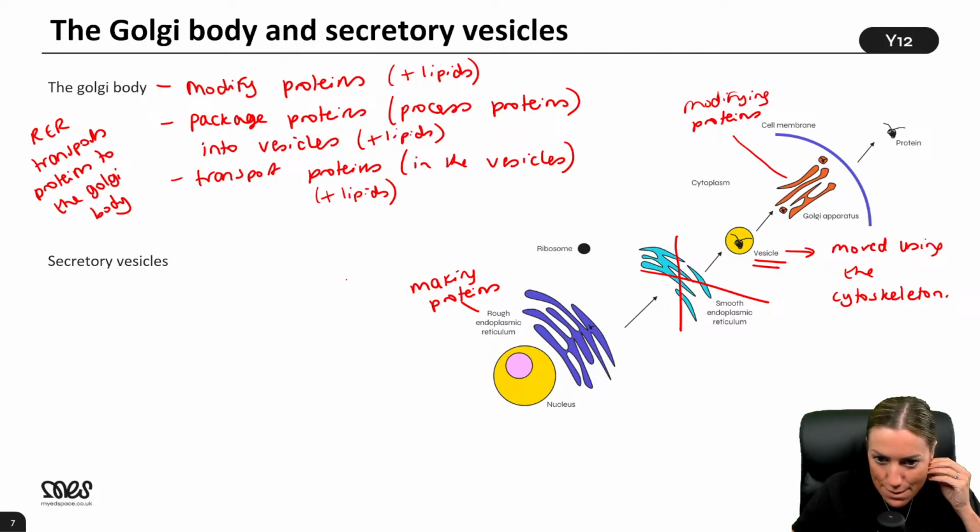Is it packed in micelles? We're talking about lipids now, Sarah. No, micelles are something that's formed during digestion. So when we digest lipids, we use bile, and the bile salts and the lipids is what we call a micelle. So it's not quite relevant here.